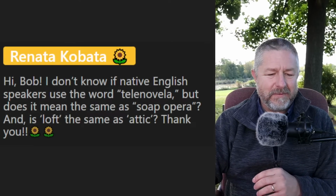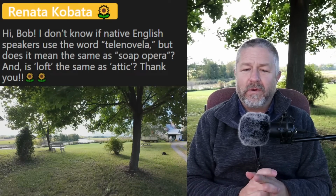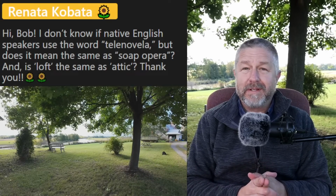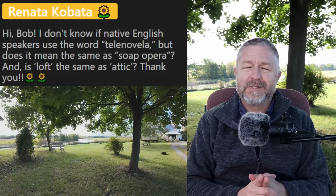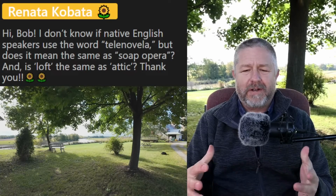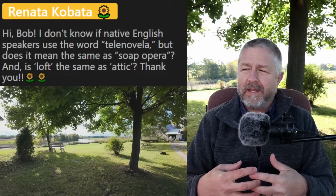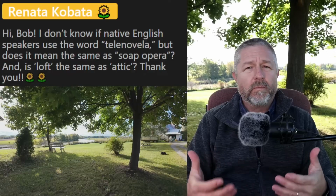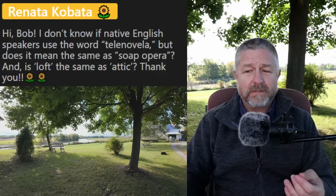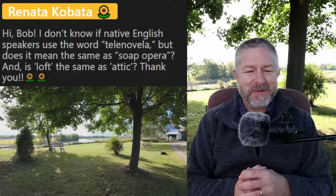From Renata, by the way, I do have this set up as well. From Renata, hi Bob. I don't know if native English speakers use the word telenovela, but does it mean the same as soap opera? Yes, I think so. Soap operas are TV shows that are shown in the afternoon. Usually, I think they were originally made for people who were home from work while their spouse worked. And I've never watched a soap opera, so I don't really know much about them.